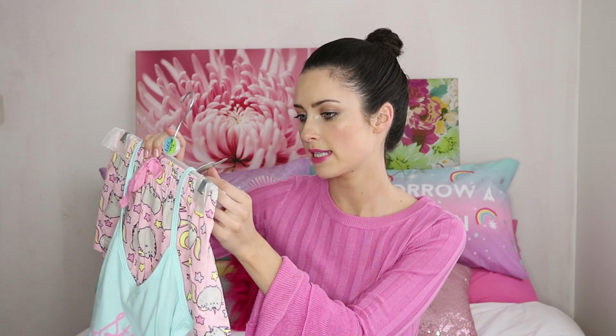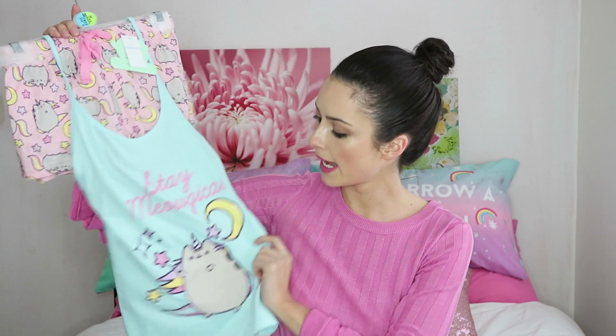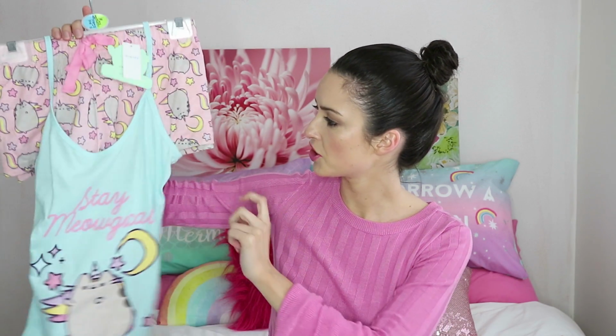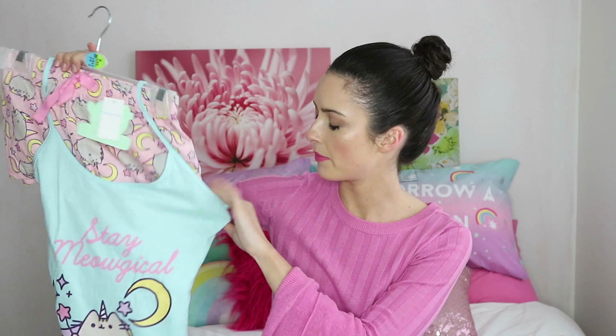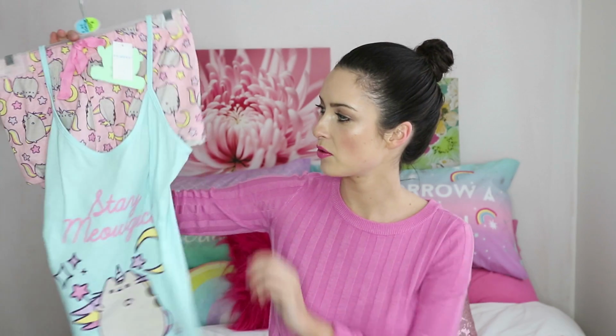Anyway, so these are absolutely adorable PUSHEEN pajamas, and they were only €7, sorry. And they actually remind me of the other pajama set I got in a recent Disney Primark haul, which had Daisy Duck and Minnie Mouse on them, and they were also a short set.